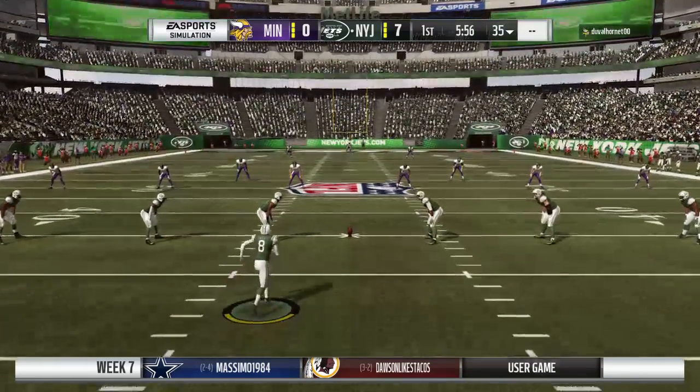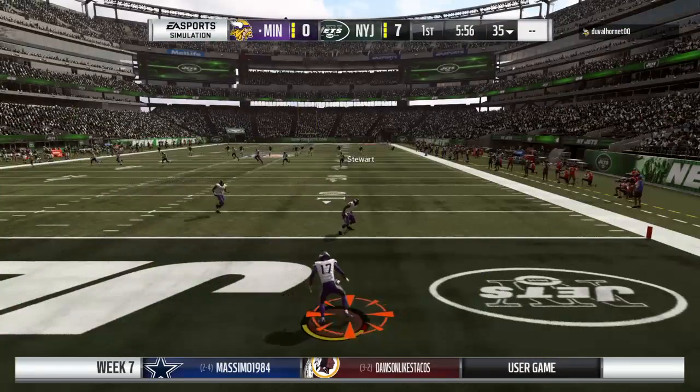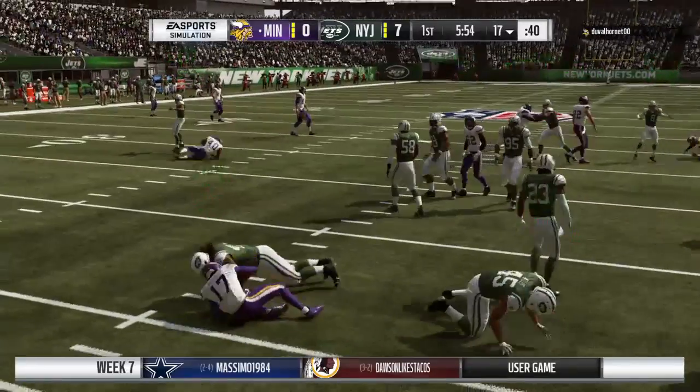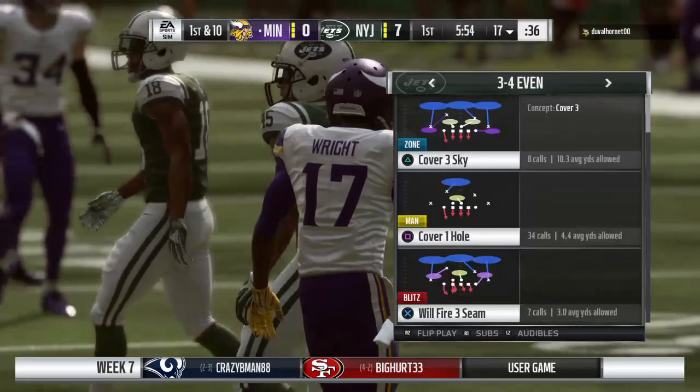So they throw the pick 6. They'll get another shot at it now as this one's in the air. That'll be taken in the end zone. And he will be brought down here at about the 17-yard line. And the Vikings now heading onto the field.